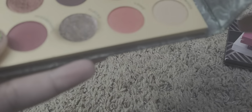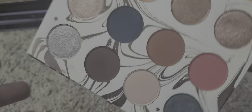ColourPop is another one that's inconsistent as well in their pigmentation. But I Love Sarah E. collab was delightful. I want to give it to a friend, and I'll probably give it to him as a hold. All right, let's continue with the ColourPop train.